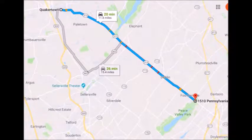215-651-8329. To get to Highland Hill Farm from Quakertown, proceed east on Route 313 heading towards Doylestown. We're 15 miles from Quakertown on the left-hand side near Peace Valley Park.